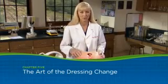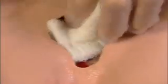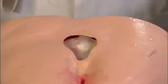We've just spent the last few minutes talking about the science of negative pressure. What we want to do now is talk about the art of the dressing change. Once you've irrigated your wound and cleaned it out with your cleanser of choice, your second step is to use a custom cut non-contact layer if you have exposed bone, cartilage, tendon, vessels, any structure of high risk that you want to give extra protection to.